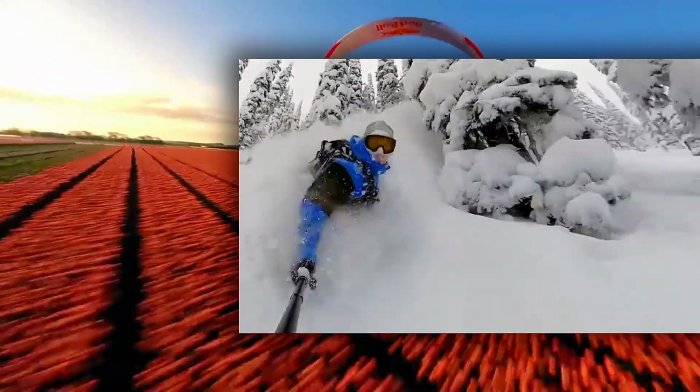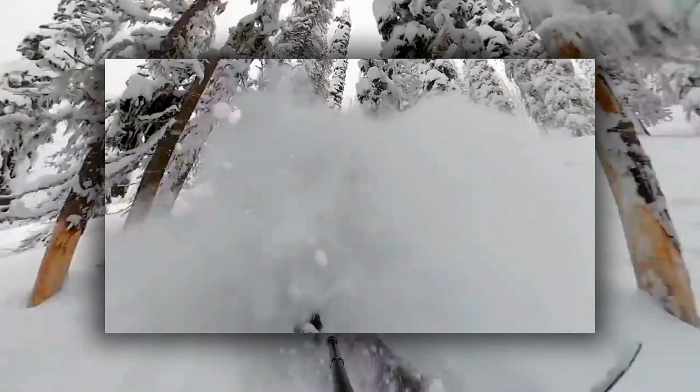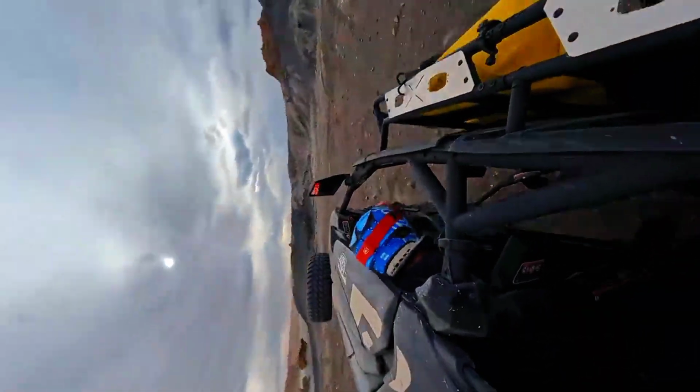Maximum stabilization with minimal image cropping. Bike, skate, ski, chase your kids through the park, or get some awesome pet POV shots. Even the shakiest footage comes out silky smooth.